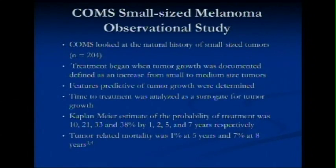Now, something very important that I want to point out, and I want us to keep in mind throughout the rest of this talk, is that bottom line there, that again, these are small size tumors. And at 8 years, there was a 7% mortality. Now, these were lesions that were small and then ultimately had grave consequences on the patient.